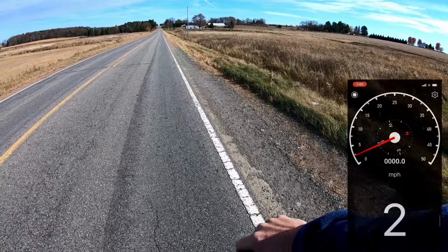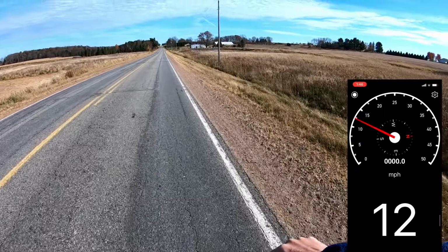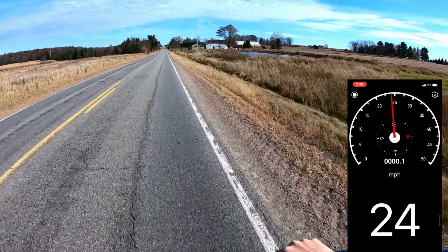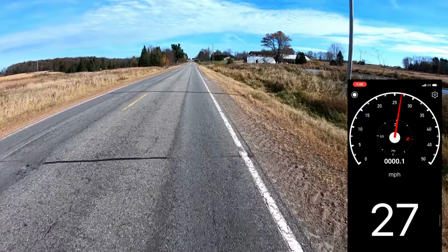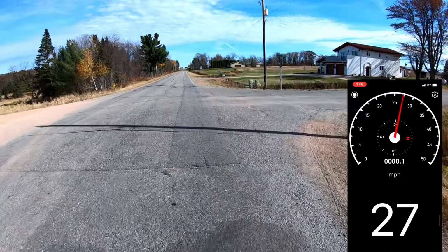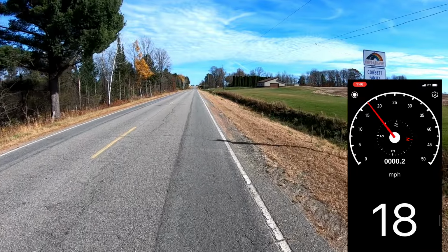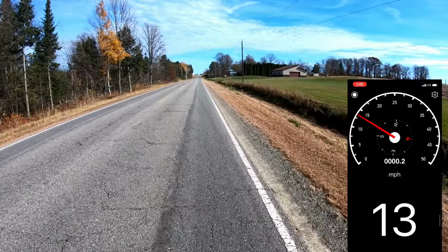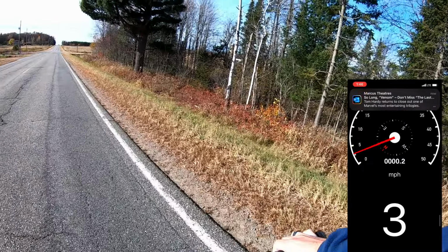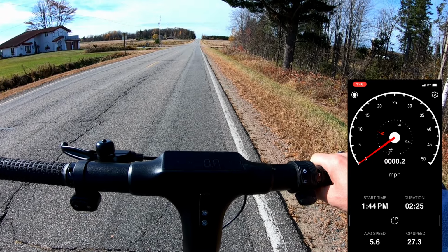This will be a top speed test. Indicated on the display is 19, GPS is 20, hitting 25 on the screen, 26 on GPS, 27. Amazing, we're going 27 miles an hour according to the GPS. That's flying. Considering that it's rated for 25 miles per hour, let's see what our top speed was here. Top speed was 27.3 miles per hour. That's pretty impressive.